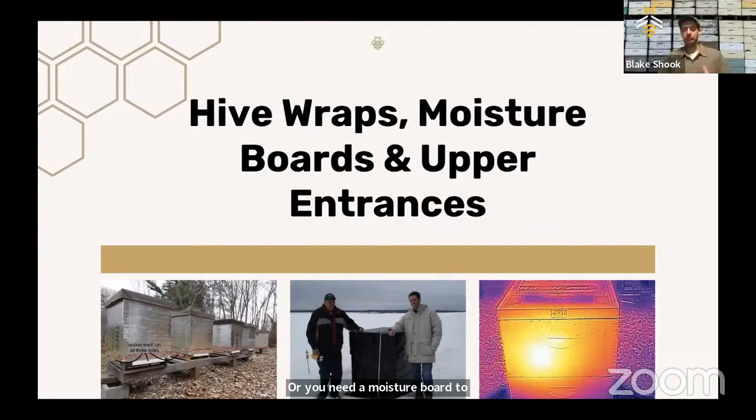If you have an Apimaye hive or a Hive IQ hive or an insulated hive, you really don't need any sort of insulation beyond that. They're already insulated hives.